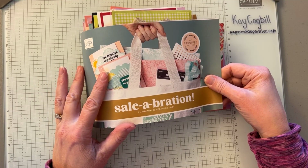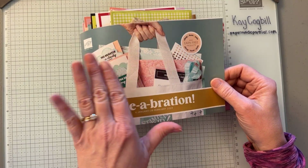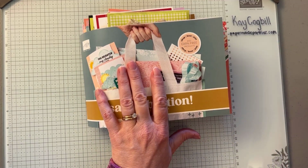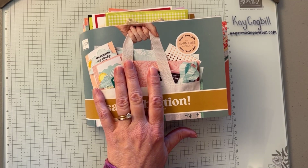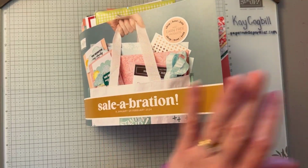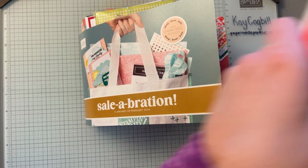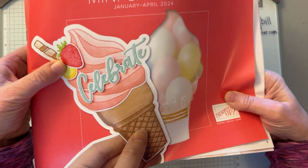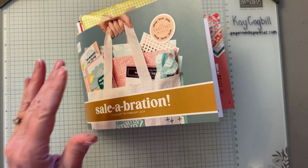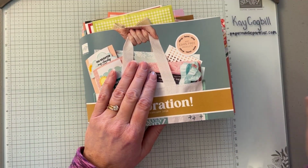Starting the 4th of January, you'll be able to earn free items with purchase. Now, this little catalog should be in the mail to you if you're one of my customers. If you're a happy shopper, you should have already received it from Stampin' Up. Also, this catalog launches tomorrow. It's our spring mini catalog. You can see I have a lot of swaps to share tomorrow during our catalog kickoff. So make sure and catch my other video.